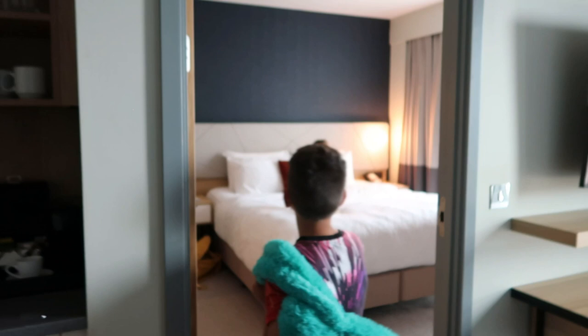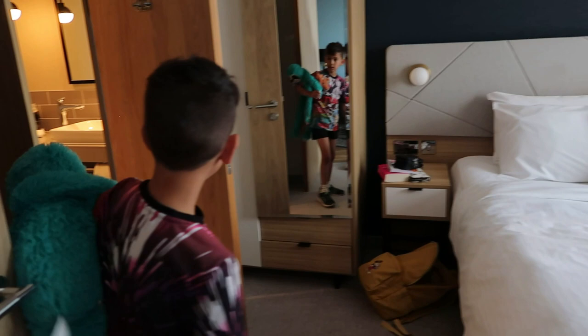So this is the other room. Look, Dad. This is the room where Mummy and Daddy are going to sleep. And this is the bathroom. And then there's the bath here, and we can have a bath.